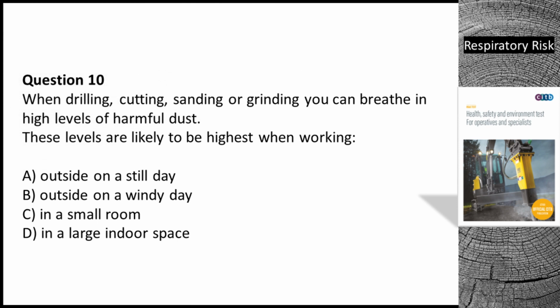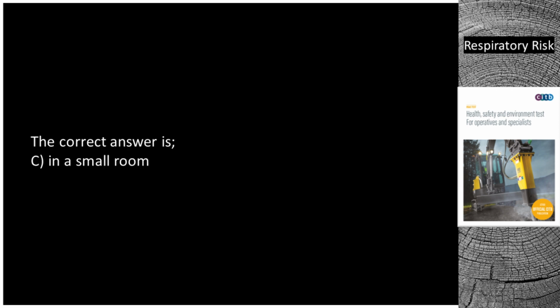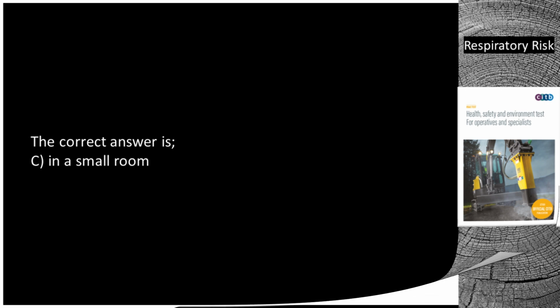Question 10. When drilling, cutting, sanding or grinding, you can breathe in high levels of harmful dust. These levels are likely to be highest when working A. Outside on a still day. B. Outside on a windy day. C. In a small room. D. In a large indoor space. The correct answer is C. In a small room.